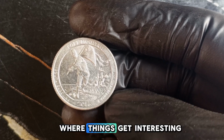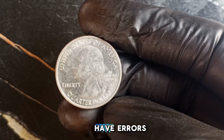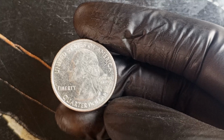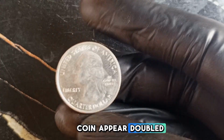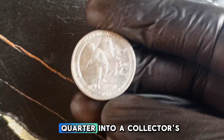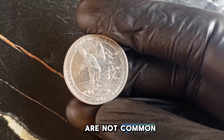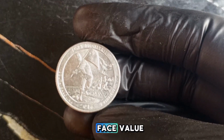But here's where things get interesting. Some 2016 P quarters have errors, and error coins are especially valuable to collectors. Errors like double dies, where details on the coin appear doubled, or misstrikes, where the design might be slightly off-center or missing elements, can turn a regular quarter into a collector's dream. These types of errors are not common, so if you find one, you could be holding on to a quarter worth far more than face value.